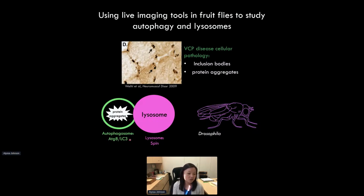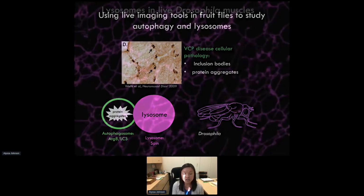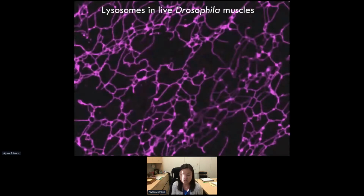So the major marker that we use to visualize autophagosomes is the Drosophila homolog of the LC3 protein, which is called ATG8 in flies. And to visualize the lysosomes, we're using a lysosomal membrane protein called SPIN. And this is where we really started investigating a new class of lysosomes. When we looked at this SPIN marker, these lysosomes were traditionally viewed as vesicular structures, but we found that in certain cell types, including Drosophila muscles, these lysosomes actually adopted a very different architecture.